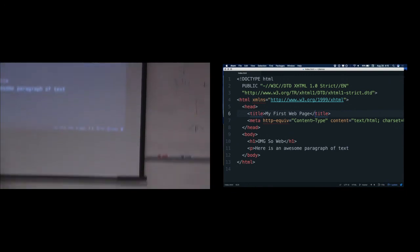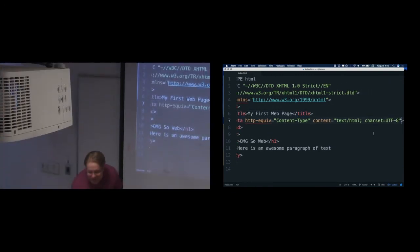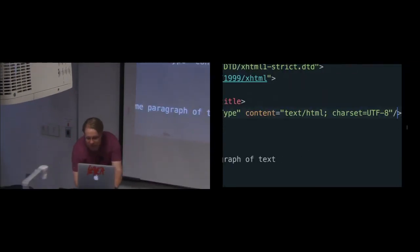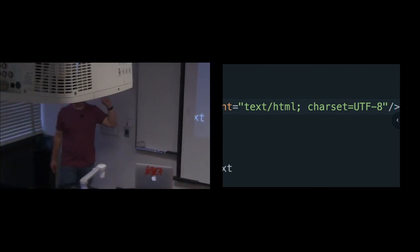So, to make the validator happy, all I have to do is follow its kindly advice and put this slash in here. Okay? I know that's tiny. Let me put it in over here. Let me belabor it. So we went from this to this, and now that is how you do a void or self-closing element in XML. That should be how we could do it. We should be able to move on with our day.